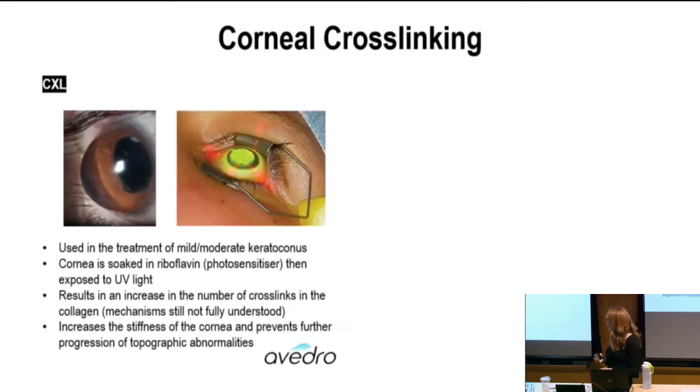So moving on to corneal crosslinking. I don't know how many people are familiar with crosslinking, but in the eye, we can soak a cornea in riboflavin, which is a photosensitizer. Then we can use UV light to basically accelerate the crosslinking procedure that occurs normally with age. And this causes stiffening in the cornea. We don't really know why. We don't know how the crosslinks are forming, what the crosslinks are forming in between yet with confidence. So that's still an active area of research, but we do know that it increases the stiffness of the cornea.